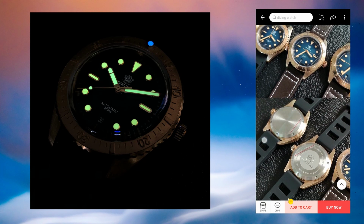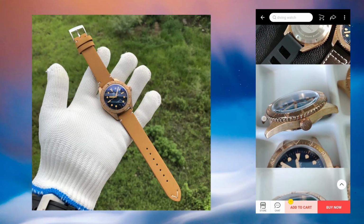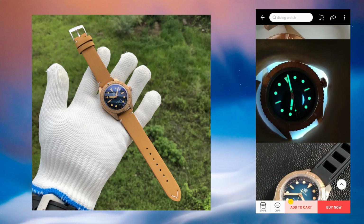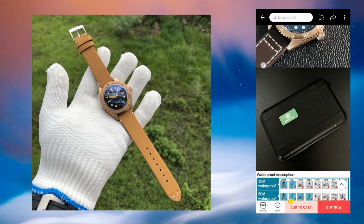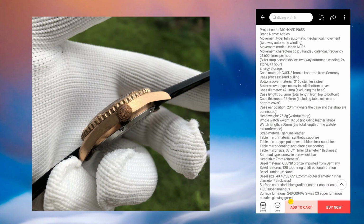It features Seiko's Dash Shock protection system that will protect the movement against the drops and blows of everyday life. We have a domed sapphire crystal, providing both a vintage look and high scratch resistance. The bezel itself is bronze as well. It is a 120 click unidirectional bezel with a lumed pip to mark the 12 o'clock location.